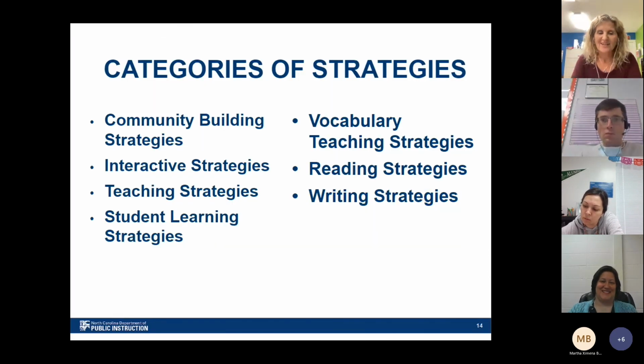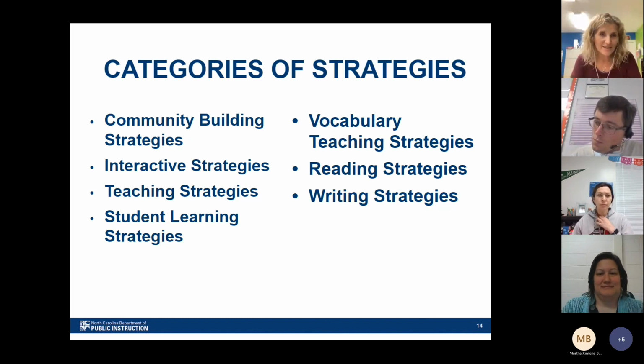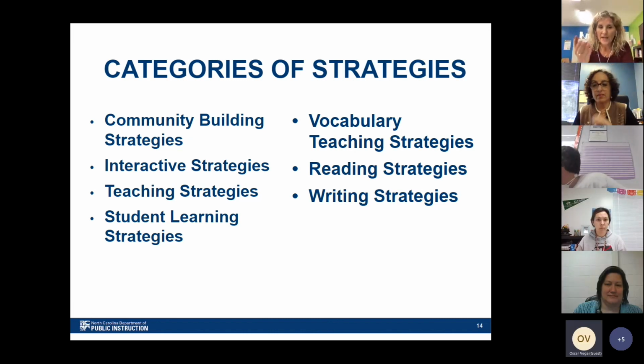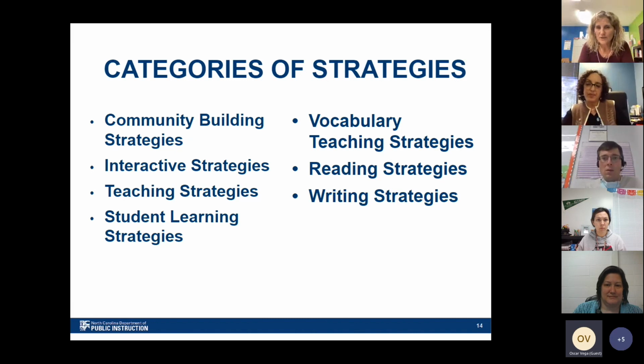Yes. All right. And here we would like to introduce you to the other type of strategies that you can find in the booklet, the GoTo Strategies. So these strategies would include teaching ELs student learning strategies, community building strategies, vocabulary teaching strategies, reading strategies, and finally some strategies for writing. And as we can see, they are varied.